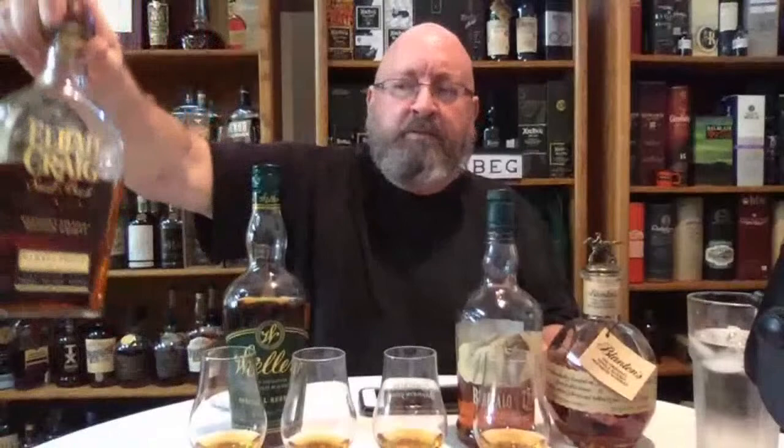This is the Elijah Craig Barrel Proof C917. This has been a favorite of mine, probably one of the highest quality-price-ratio bourbons, absolutely superb. Now, because it's a higher ABV, it's probably going to stand out from the rest of these, but we'll find out.